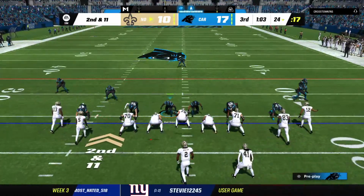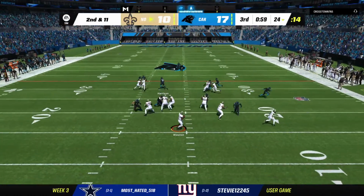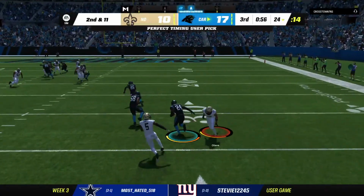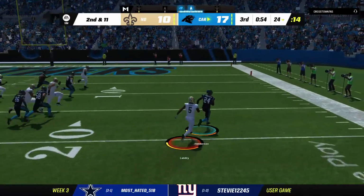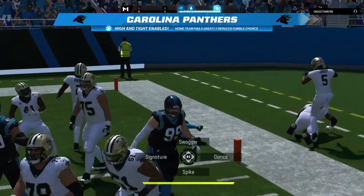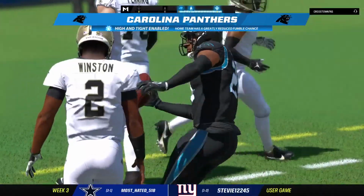I think they did a really nice job getting ready for this game, scouting, watching film, and understanding defensively what the play design was. Oh, that's into double coverage and intercepted. It's C.J. Henderson picking it off, and he will bring this one back. It's a pick 6 for a Panther touchdown.